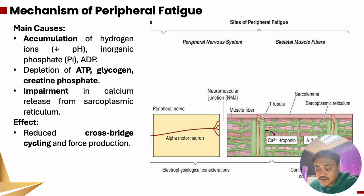And then there's depletion. We are talking about ATP here, our source of energy. Depletion of fuel, like running low on ATP, glycogen, or creatine phosphate, can also contribute to peripheral fatigue.